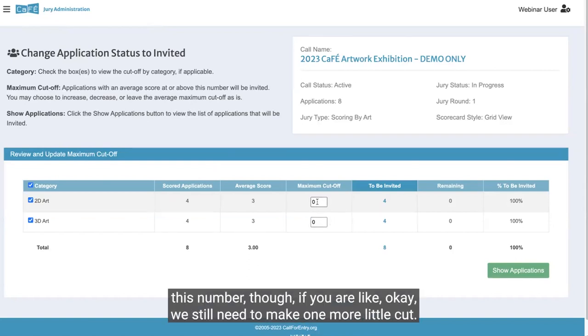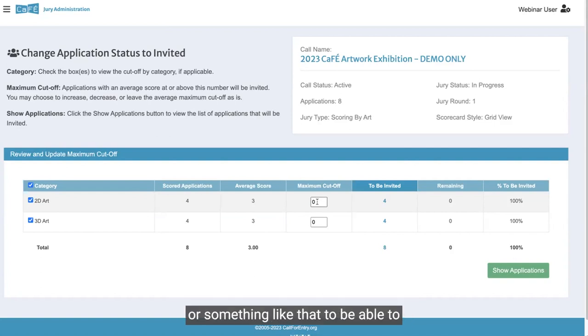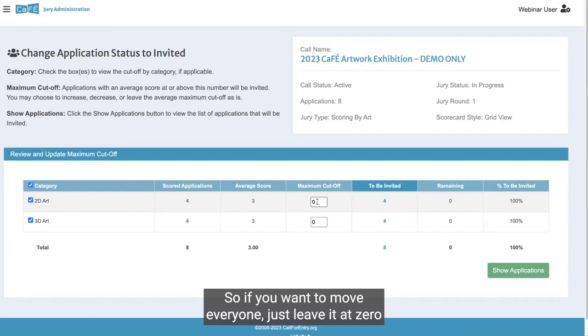You could also change this number, though, if you are like, okay, we still need to make one more little cut, and so I really want anyone that scored above a 5 out of 7 or something like that to be able to move forward, and then I'll deal with those folks that didn't make the cut and just change those to not invited. So if you want to move everyone, just leave it at zero.